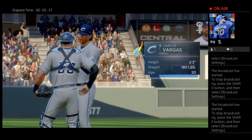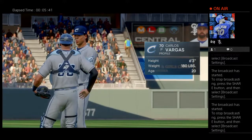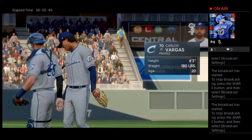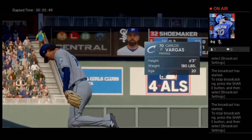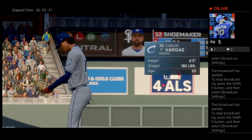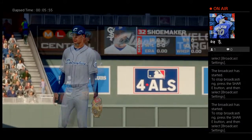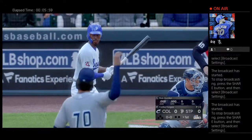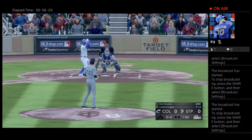Carlos Vargas is on the mound for the season opener on the road in this one. Dan Plesac, what do you got? Well, Matt, if you're looking for innings out of your starting pitcher, you're looking at the right guy. This guy seems to deliver more often than not, going deep into the games. He's one of those guys you feel really confident could go into that 7th, 8th, and even the 9th inning, a workhorse. So stepping in is Nick Gordon. He'll lead things off here in the bottom half of the first.